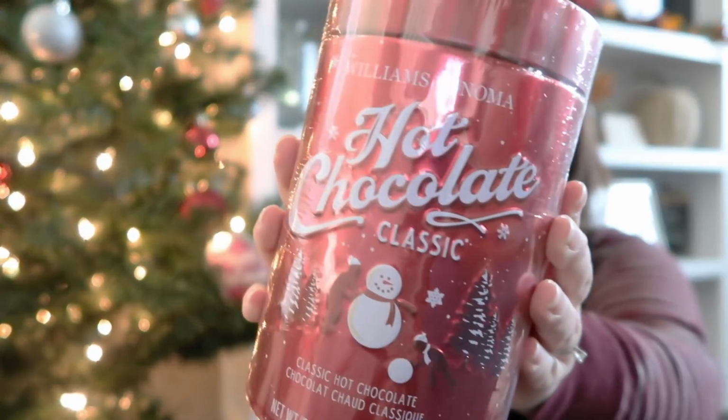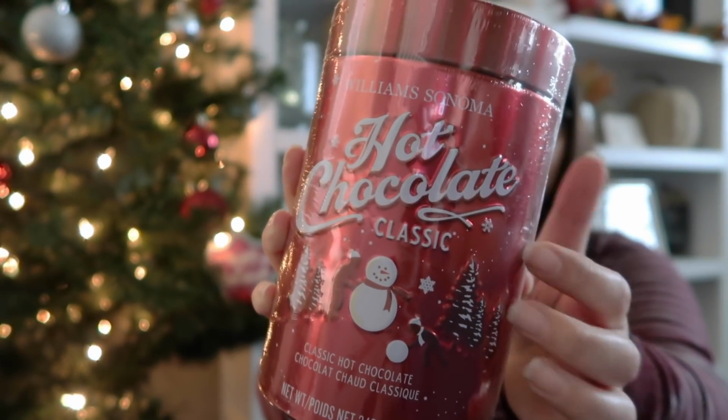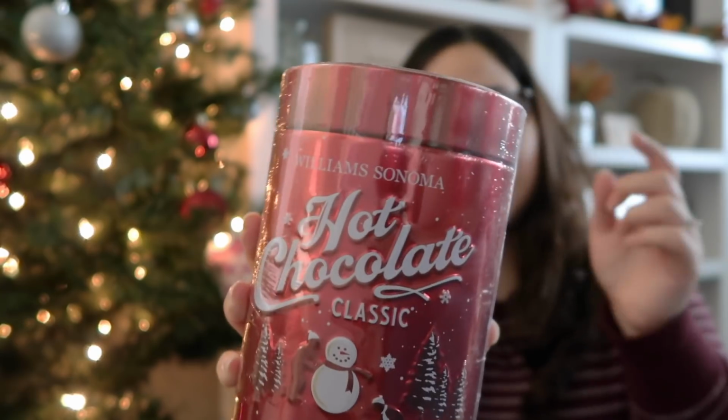Another random Christmas purchase right here. My Williams-Sonoma hot chocolate, y'all. This bad boy right here is the best hot chocolate you'll ever taste. And I will say this is pricey. This is $19.95, but this thing will last you all of winter.